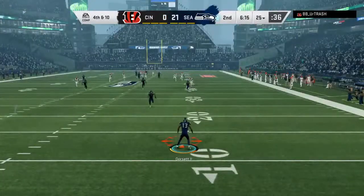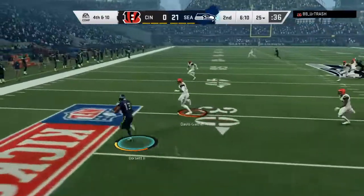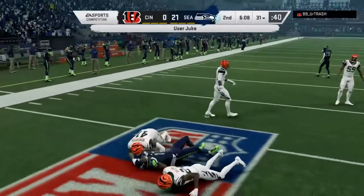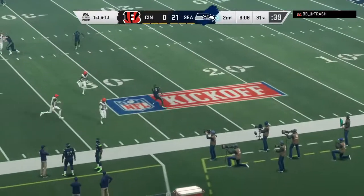So what's the answer to this? Either convert them or don't get to 3rd down in the first place. Get your big chunks of yards on 1st and 2nd down. A good return there, 17 yards. And it'll be Seahawk football, 1st and 10.